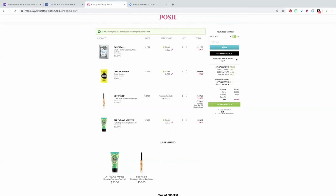I'm still just paying $10 for the product plus $5.99 shipping. As I click secure checkout, it will take me through the billing process. It will add the sales tax, because that's how it will know which state it's going to. And that's how you do it.